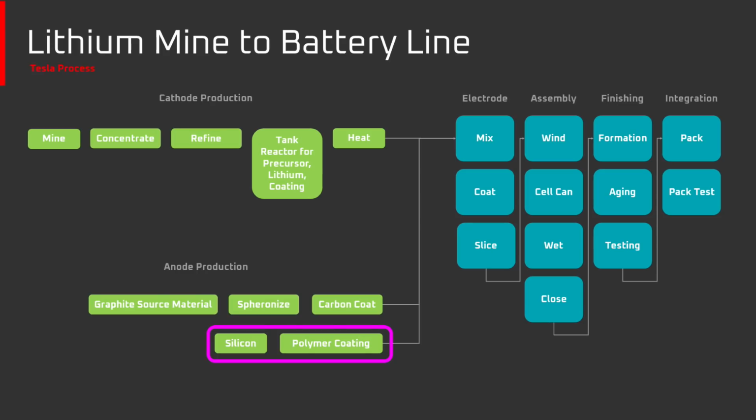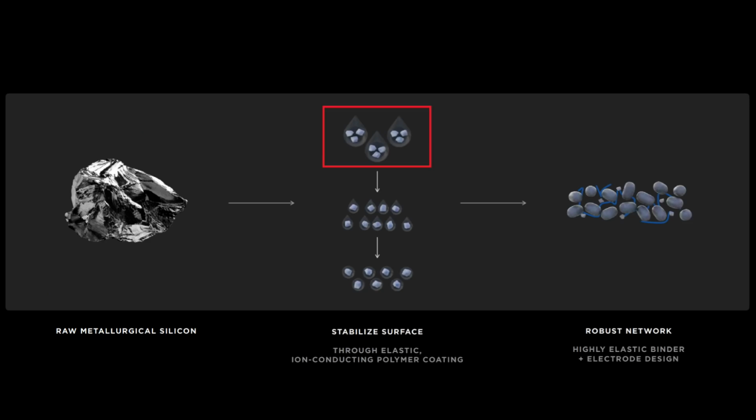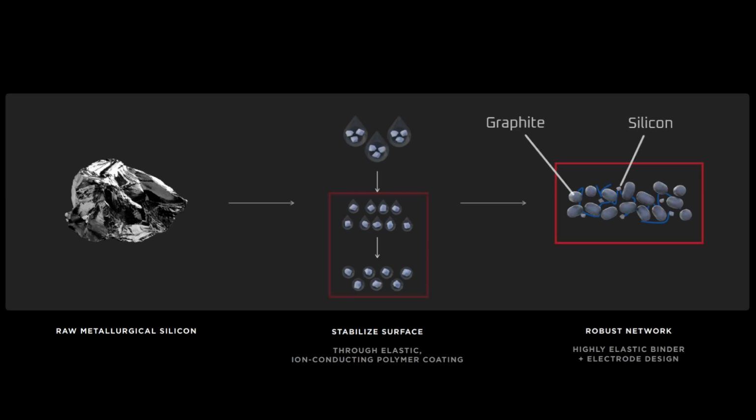One thing that's missing from the simplified illustration here is Tesla silicon. I've left Tesla silicon out because as far as I can tell, the process to make Tesla silicon will require very little floor space. It may be as simple as dipping silicon in a solution containing polymer and then drying the silicon. The difficult part, of course, would have been finding the right recipe. I'm expecting that the bulk of the material that goes into the anode will still be graphite that's purchased from other suppliers.